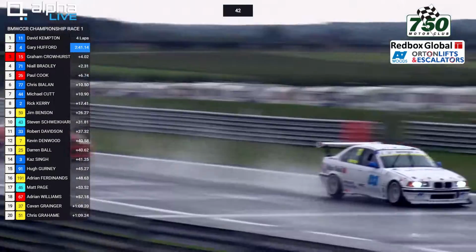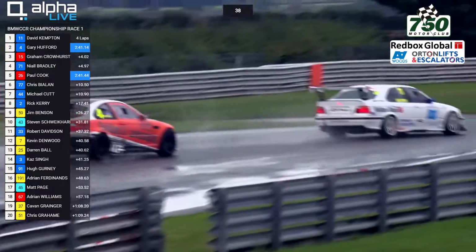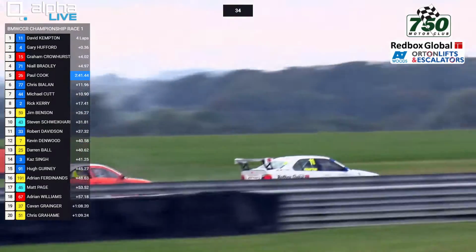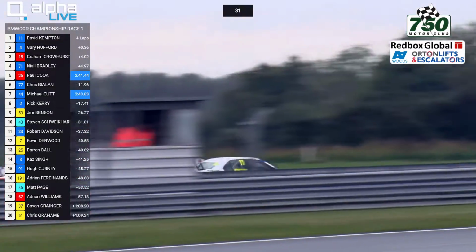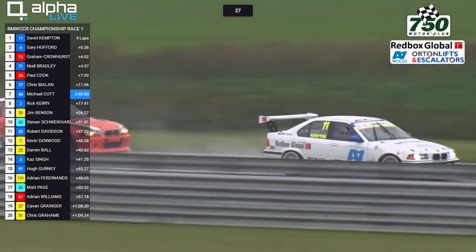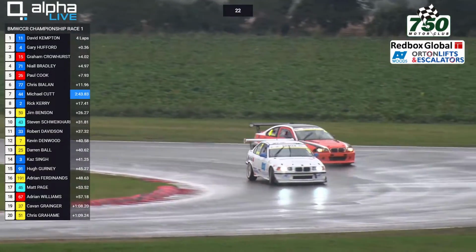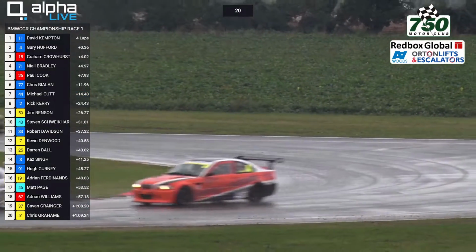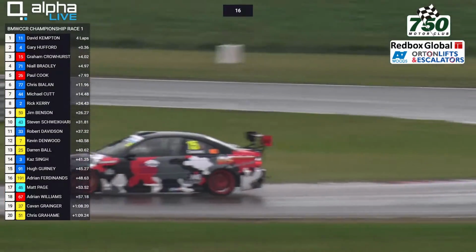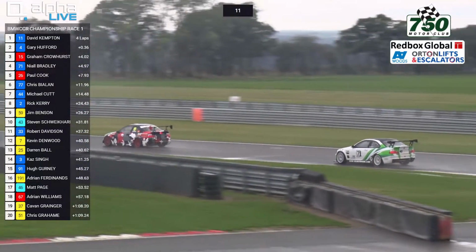But not much to choose between those two down the straight, it would seem. They have put quite a lot of daylight between themselves and Graham Crowhurst now in 3rd place, Niall Bradley in 4th, Paul Cook in 5th, Chris Byallen there in 6th, Mike Cutt in 7th. Clearly not enjoying these conditions as much as he has done at some early rounds this season, where he's taken wins. Mick Kerry 8th, Jim Benson, our Class 6 leader, quite comfortably actually leading Class 6. Because the next fastest car, the next car on track is Kevin Denverton, and he's a few cars behind with the other cars ahead of him.